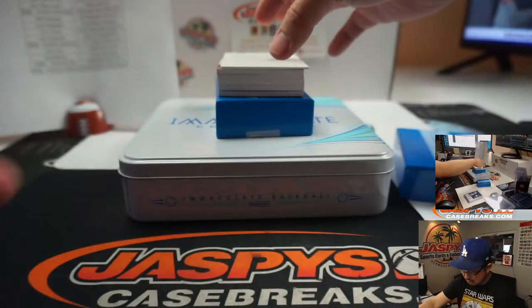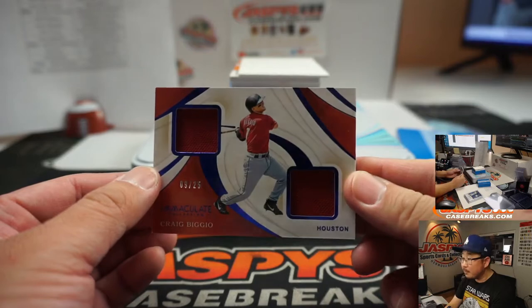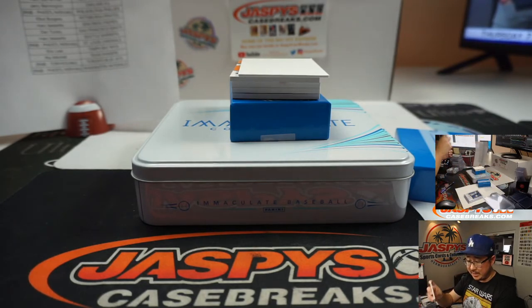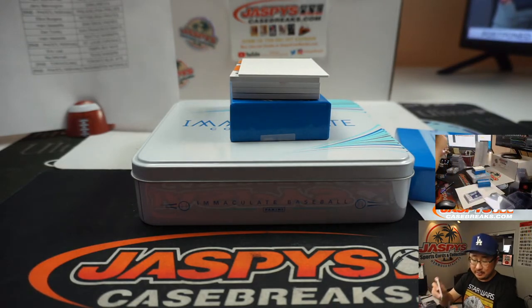Nice. All right, and the last bits here. We've got dual relic. 9 out of 25, non-cheater, Craig Biggio, an honorable man during honorable times for the Houston Astros. Astros 9 is going to be Eric Jennings. There you go, Eric.